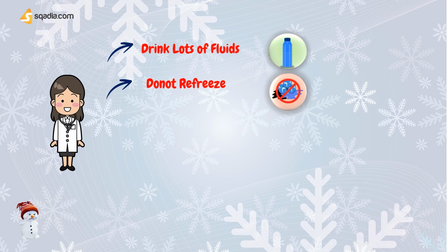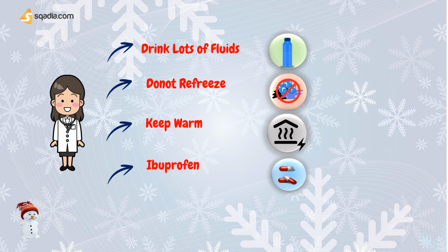Allowing the areas to refreeze could be very dangerous, so only begin the thawing process if you are sure the area can be constantly kept warm. Prescribe medicine for pain, such as ibuprofen, that will help reduce pain and inflammation. Apply aloe vera gel or lotion several times a day.